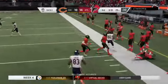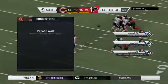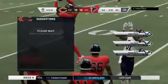And he fires one that's intercepted. Picked up by Keanu Neal. First possession of the 3rd quarter, an interception, so maybe a second-half tone setter. Indeed, and not the tone they wanted to set.